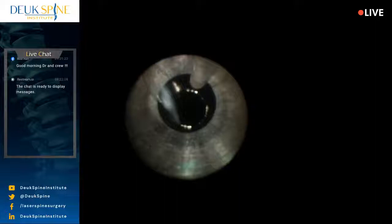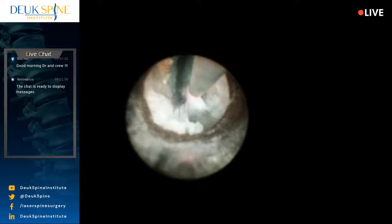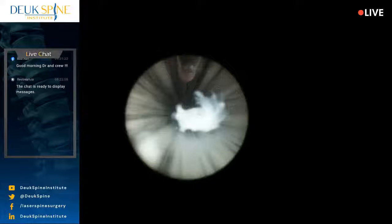Don't pop a bag. There's a bone spur right there, that golden colored thing. Another herniated fragment's coming out. And I just float them out the tube, all right?